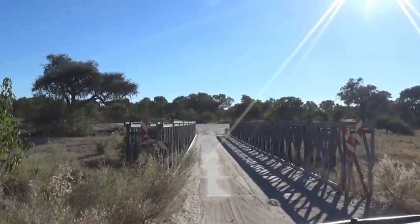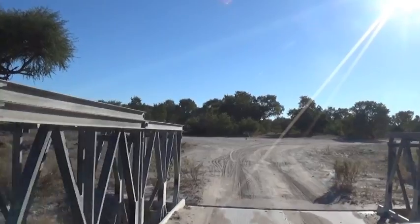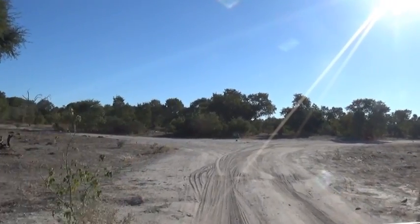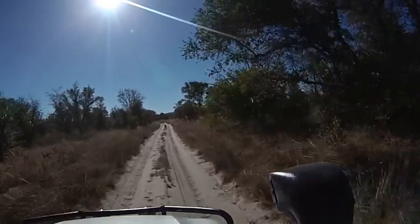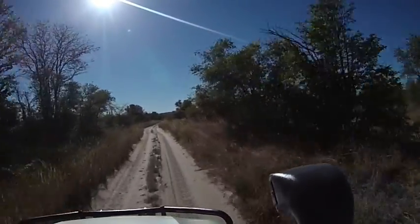After an eventful evening, elephants in camp and lions roaring very close to the campsite, we broke camp at sunrise and departed for Kasane via the infamous sand roads in the northern section of the Chobe National Park.